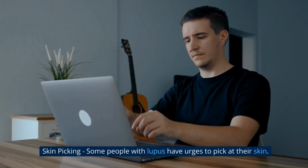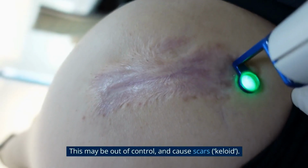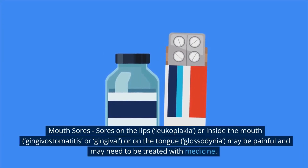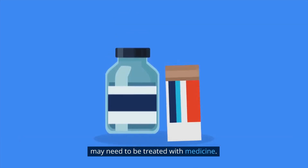Skin picking. Some people with lupus have urges to pick at their skin. This may be out of control, and cause scars. Mouth sores. Sores on the lips, inside the mouth, or on the tongue may be painful and may need to be treated with medicine.